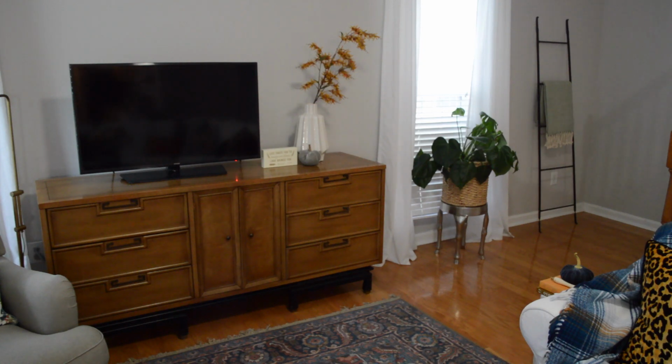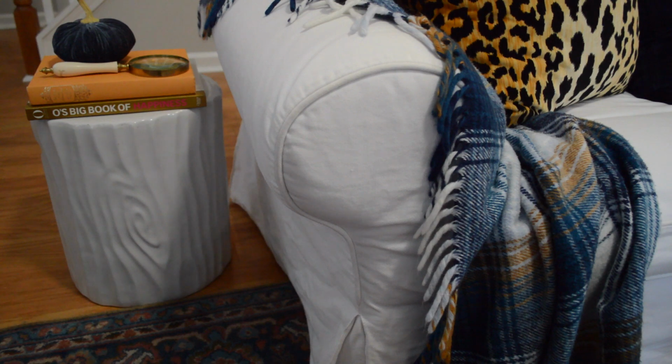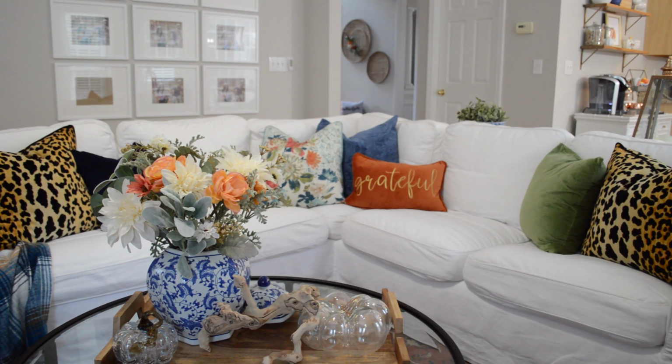By my TV stand, I don't really have much over here, just this little cute branch I got from Pier 1. My little stool, another little blue velvet pumpkin, which matches nicely with all the other blues. And as you can see, I didn't stick to blue. I have all kinds of colors. I use my leopard print pillows really as neutrals, you guys, and mix them with just about everything. And I don't know, I think some people might think that's weird, but I love them, and to me they go with everything.